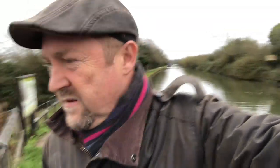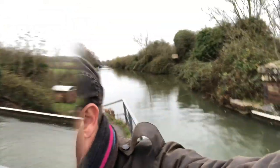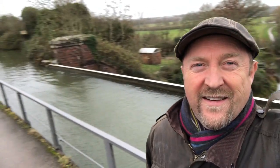Just checking I got both dogs. There we go, we're now on it. There's the Ouse going underneath, and there's the aqueduct.